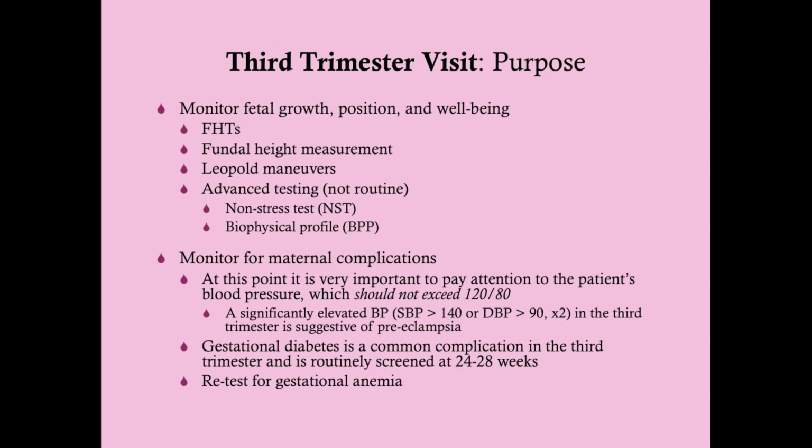And then there are some advanced tests that are done more commonly now, but they are still not routine tests, and they probably will never be routine tests, but they are done frequently because there are a lot of pregnancies that have complications. So the non-stress test is something that you'll see done a lot, and then the biophysical profile, and the non-stress test is actually part of the biophysical profile. So the biophysical profile is really just a more elaborate prenatal test.